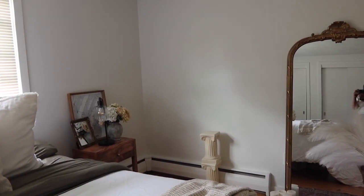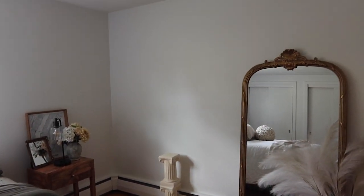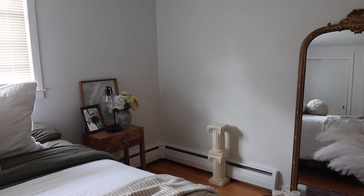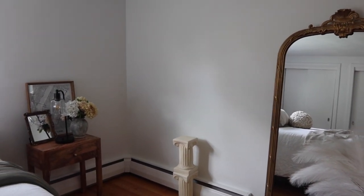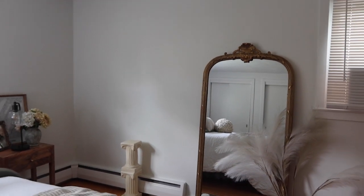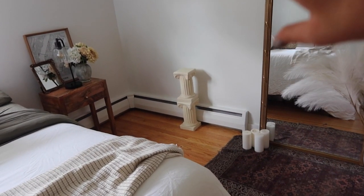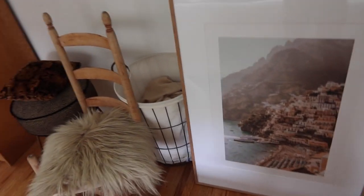Basically, we have this empty space here, and I've always wanted a large frame, and I think the Positano one will be amazing. This room is still a work in progress. I still have to get curtains, and I really want to get a new light fixture and all that. But for now, I just propped up those two little things so I could see height-wise where I want it. But I have the print right here.